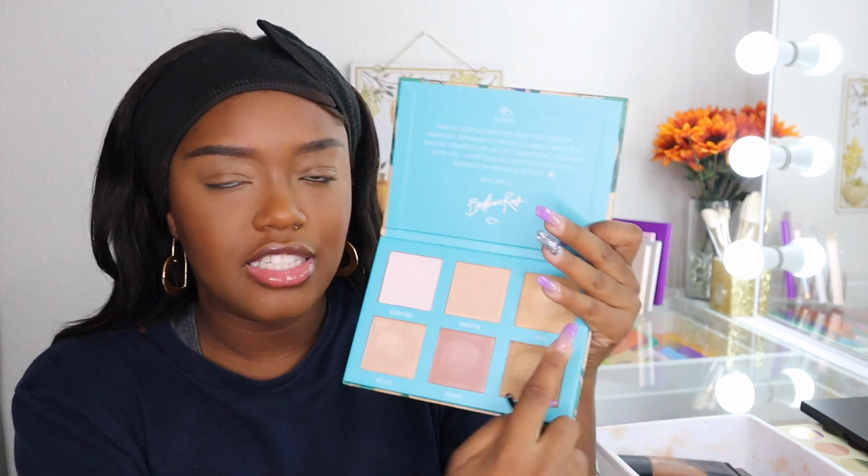I think I'm gonna go in with the shade Mahu. I don't know if I'm saying that right, but it's this little golden-y type shade right here. Oh, that's so pretty. Oh, that's really pretty. I really like this. And a little bit is going a long way. You guys saw that I only went in with one dip.